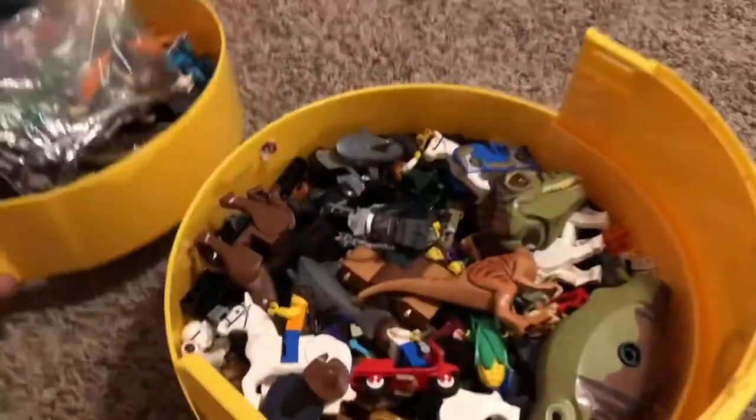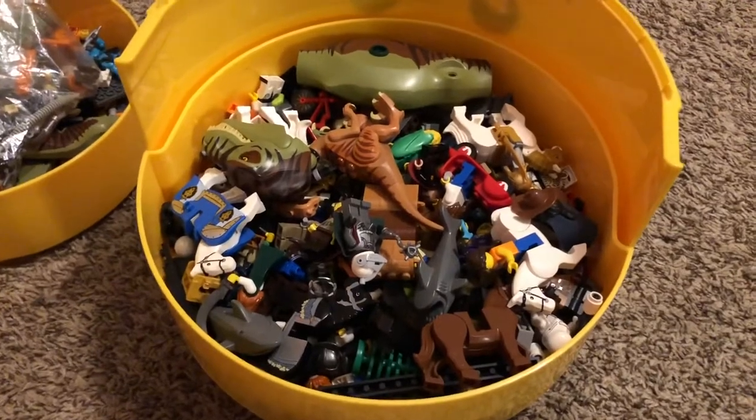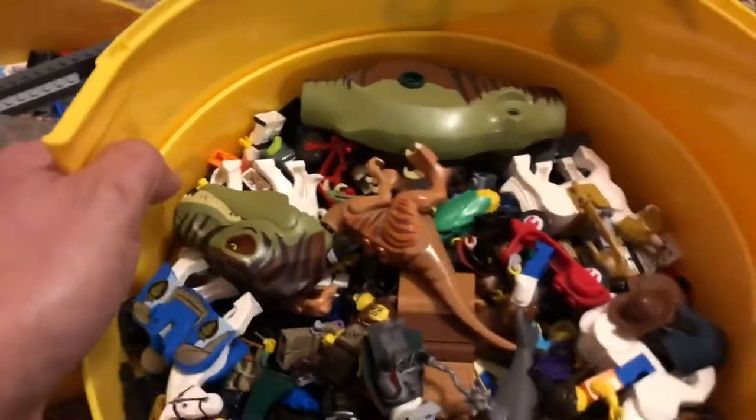When I opened it up, I saw this, and so I was like, definitely worth $27. It's just packed full of minifigure parts. I've looked through a little bit, but I didn't look at the very bottom yet to see what's in there.